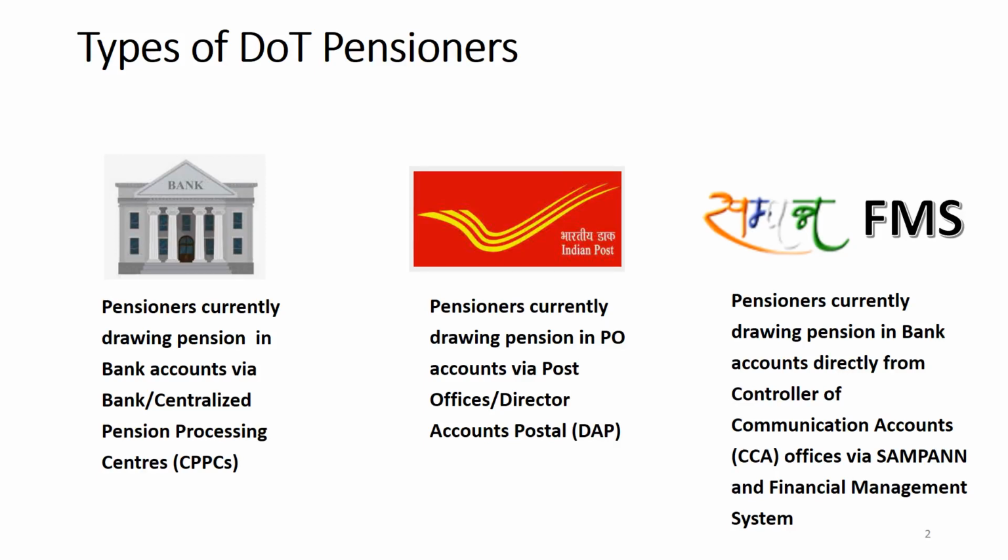The three different types of pensioners are: in the first category are those pensioners who currently draw their pension in bank accounts via banks or centralized pension processing centers. In the second category are those pensioners who draw their pension in post office accounts via post offices or DAP offices. In the third category are those pensioners who draw their pension in bank accounts directly from Controller of Communication Accounts offices via Sampann or the Financial Management System.